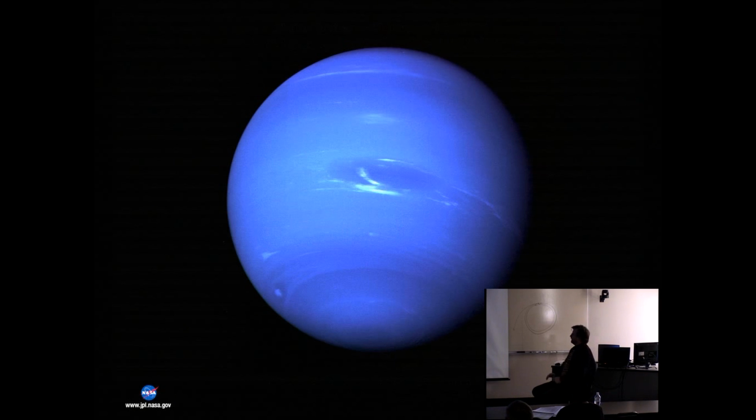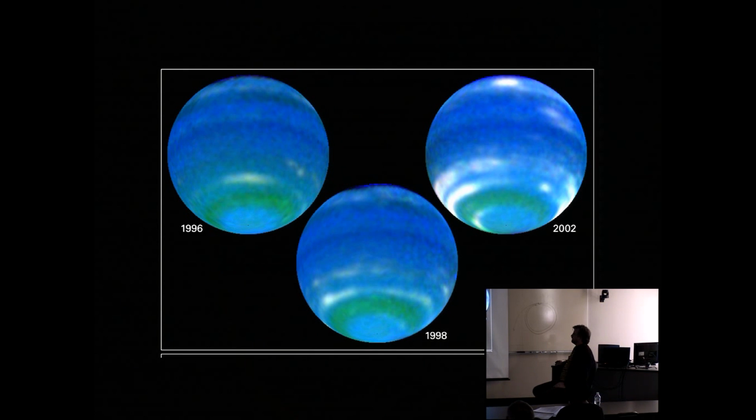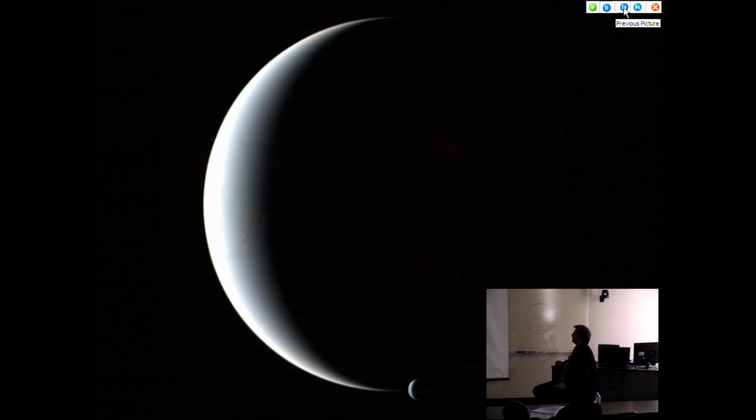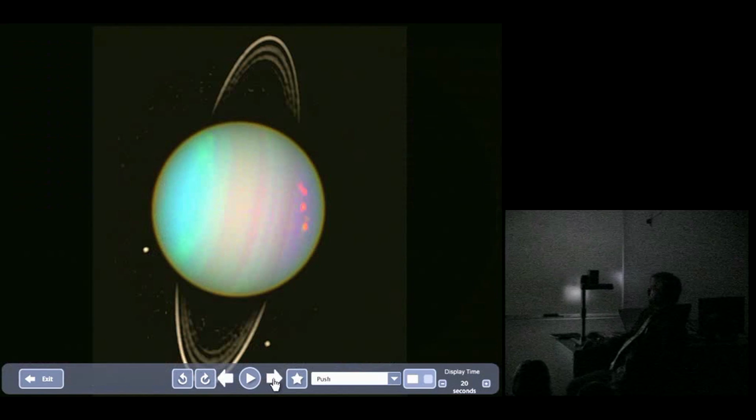The next planet is Neptune, Uranus and Neptune. They're called the twin planets because they are very similar in appearance and makeup. I think they have a higher concentration of methane in their atmosphere, hydrogen, helium, methane, and the methane is what gives them that strange bluish color. The atmospheres change through time. You can see different images, and so the surface features in their atmosphere are actually storms. Those are hurricanes that are forming in the upper atmosphere.